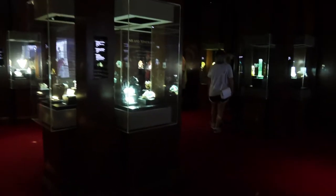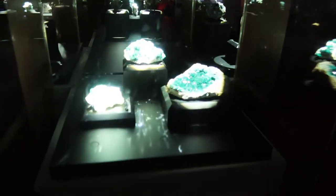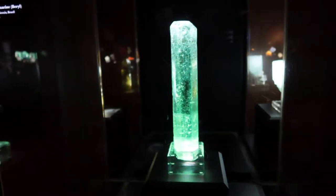So this is what I wanted Amber to see. They have a whole bunch of different minerals and stuff like that. She would just love all of this. If you didn't know, she collects minerals and stones. She doesn't worship them or anything, but she just collects them.